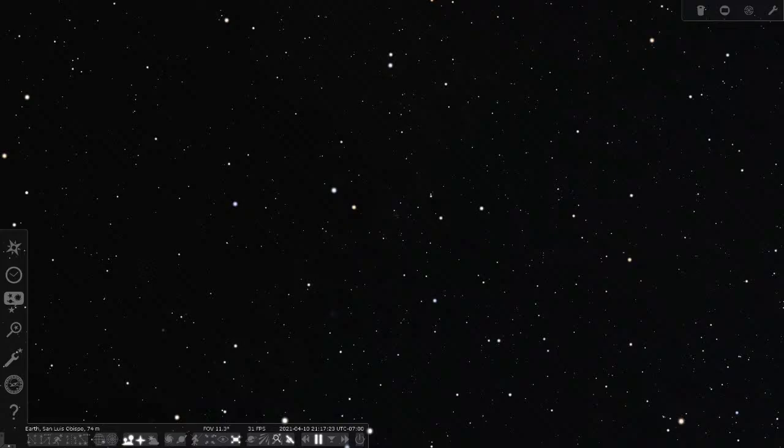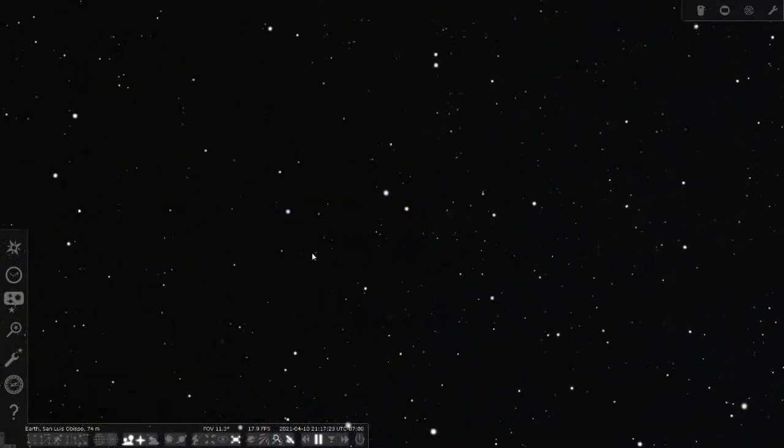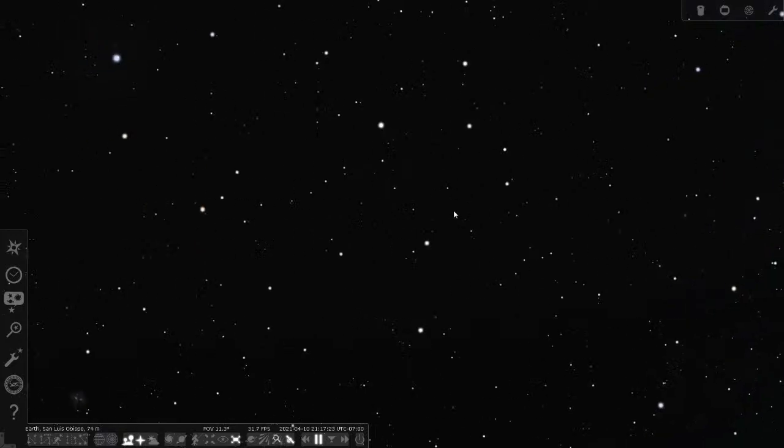So perfect. I think that was all we had for Cancer, right? Yeah. Okay. We just had the two open clusters for Cancer. Now Leo's next in line. Let's go talk about Leo. Let's go find him. Leo the Lion.